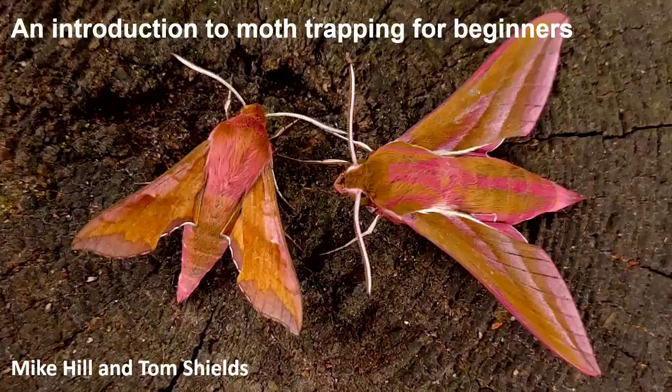So this is hopefully a very basic introduction to moth trapping. Obviously we can't go into every species, there are 2,500 or more in the UK. So it's really just to give you an idea of, if you were thinking about doing some moth trapping, what you would do, what you need, where you can go and what you might see, basically. That's what we're going to try and do.